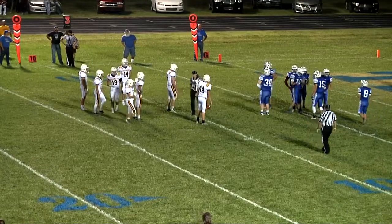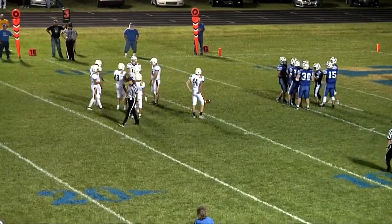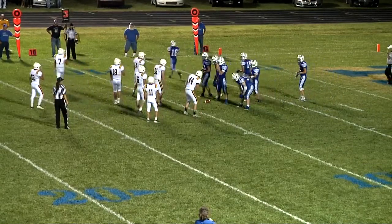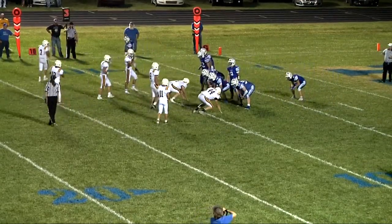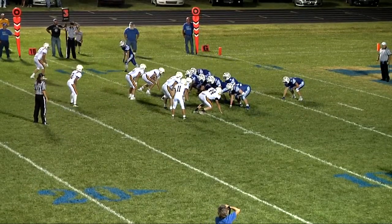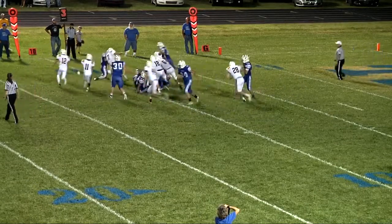So 3rd down and 3. Shot by Garman. 3rd down and 3 for Stockton now. Miller comes under center. 2 tight ends to the right, 1 setback. And a give to Rogers again.